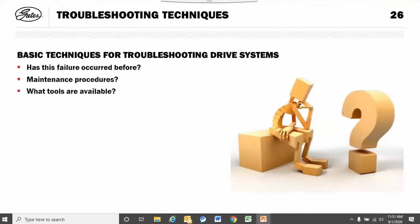Some of the other things you want to look at is, is this a recurring event? Is the same issue always happening with this drive? Then that's when you can call us. We can come in and take a look at it, see if it's a maintenance issue. Again, is the guy always prying the belt on with a screwdriver? Do they have the right tools for the job? Are they tensioning it correctly?